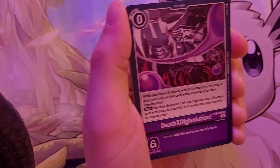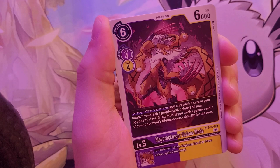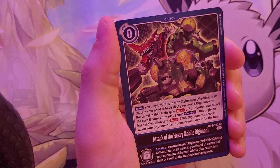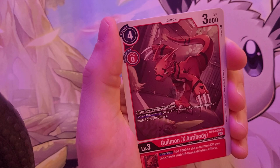Oh my goodness. Death Digivolution. Dark Superstarmon. Tapermon. Keep pulling those secret rares, we'll be fine. Maycrackmon Vicious Mode. Ooh. Vicious Mode. Elecmon. Oh, that's cute. Gatomon. Oh, that's X Antibody. Also cute. Attack of the Heavy Mobile Digimon. Pegasusmon. Oh, interesting. Hybrid yellow-blue. Fujinmon. Gilmon X Antibody. Another Alphamon. Wow, that is fantastic.